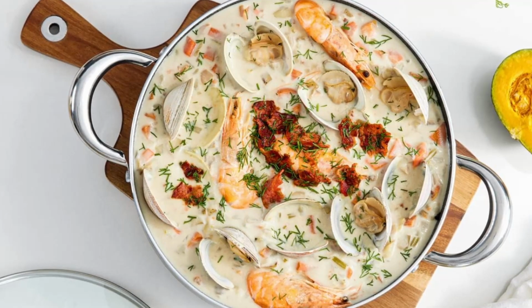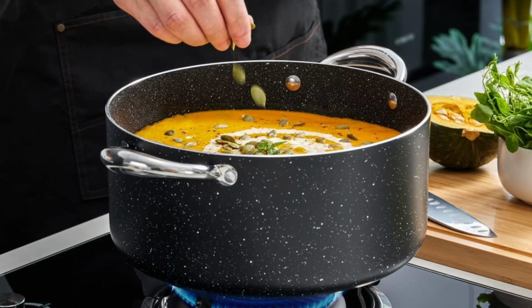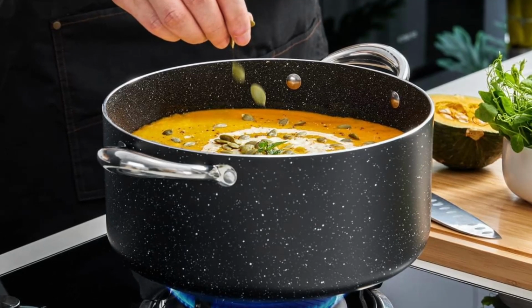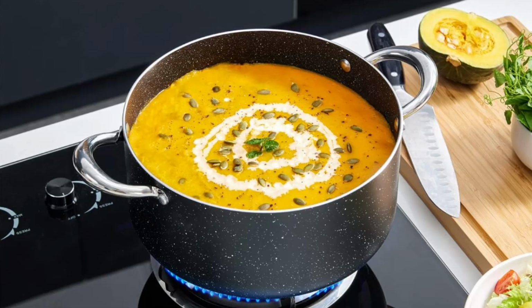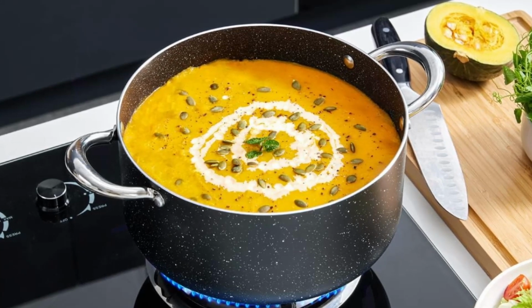From simmering stews to cooking soups, pasta, and even curries, this stock pot promises to be the perfect companion for all your culinary adventures. Let's dive into what makes this pot stand out from the rest and why it should be a must-have in your kitchen.